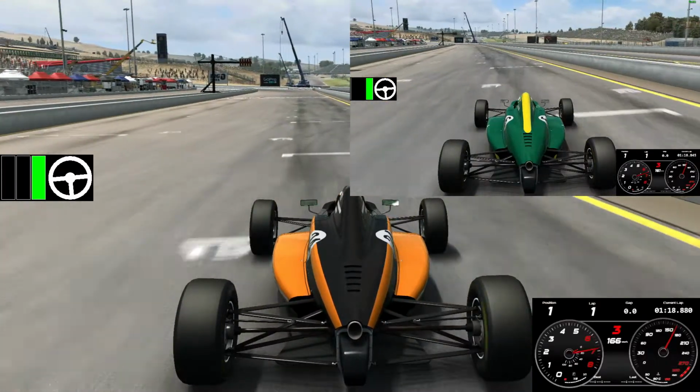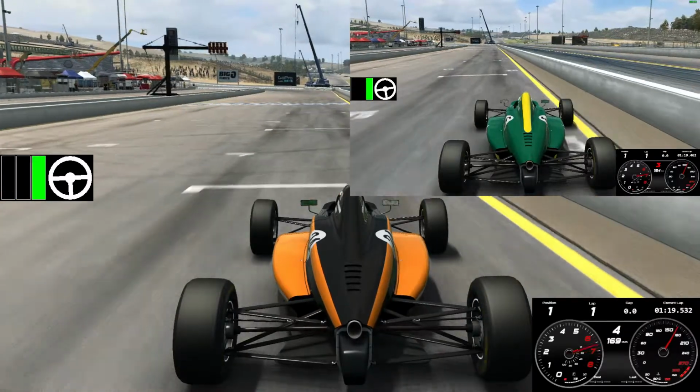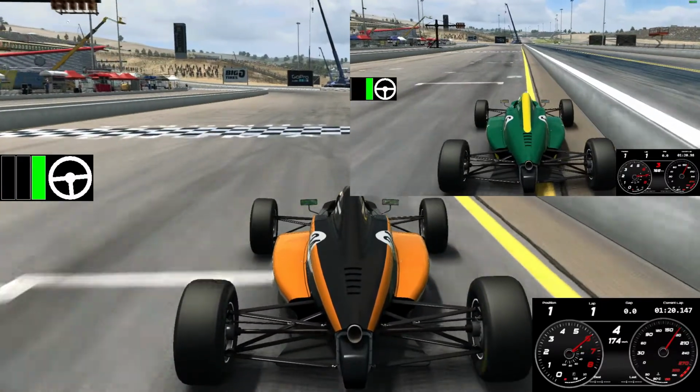In the end, coming up to the line, you can see that Dan is about half a second up on where I am.